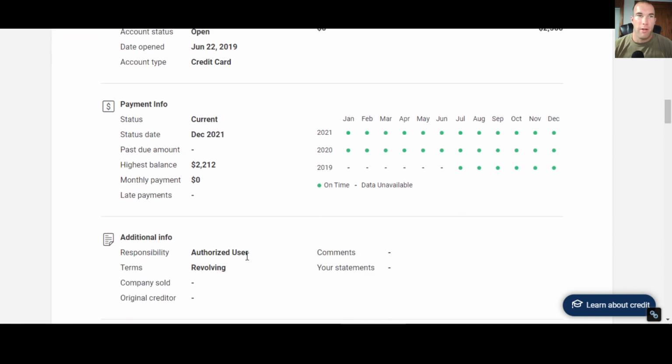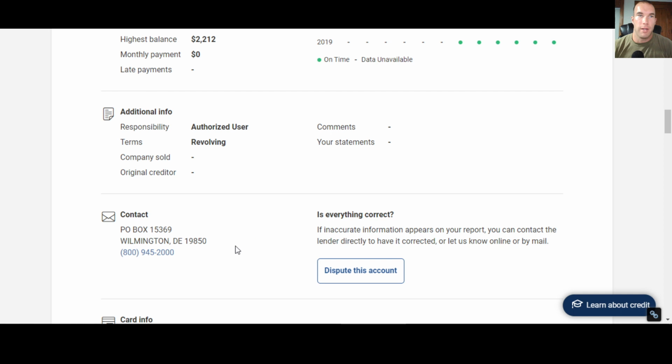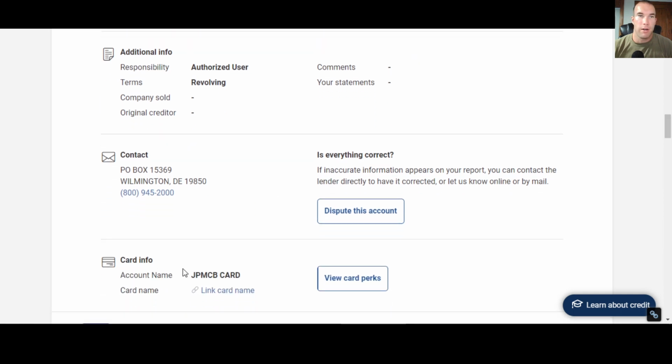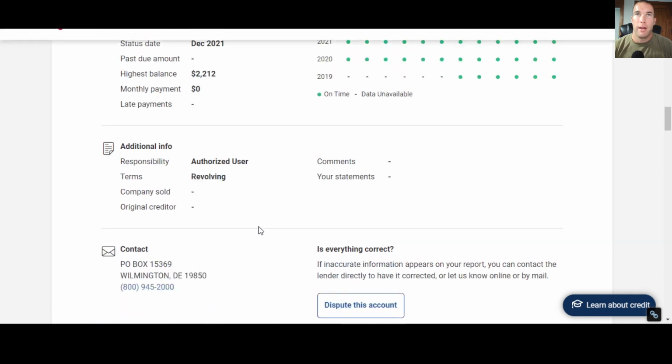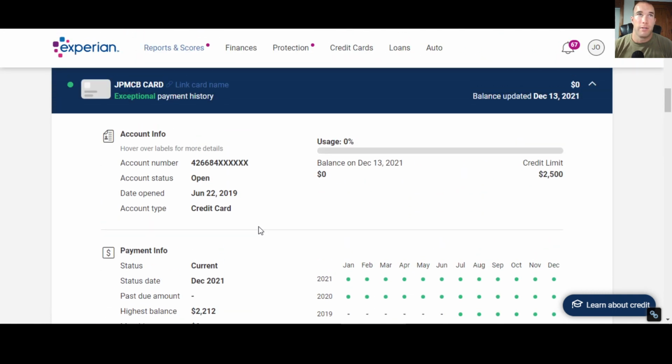Shows right here, authorized user. It's revolving credit. Down here, just shows contact information. And that's, yeah, credit card, JP Morgan Chase. And I mean, that pretty much takes care of it. The whole thing went pretty smoothly, I gotta say. So that was my experience.